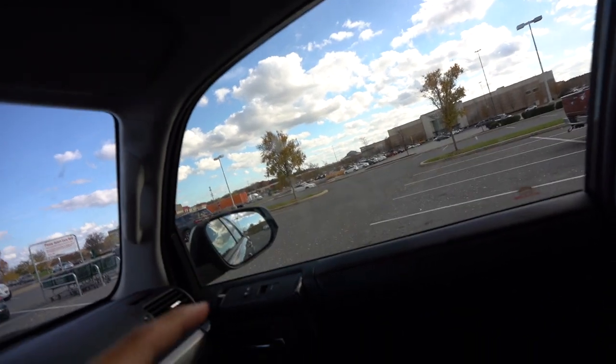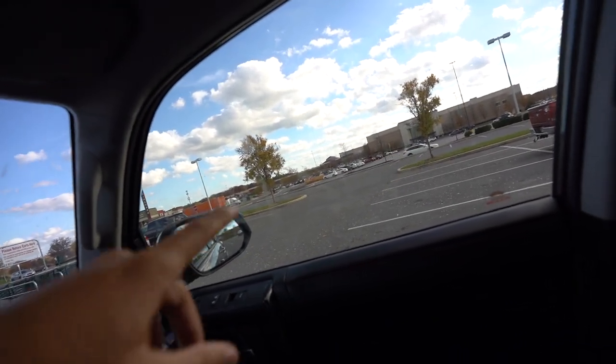This window is so freaking dirty, man, because every time we take Camper in here, when he was smaller, he'd be up here licking the window and hitting it with his little nose. This is the dirtiest window I've ever had in a car ever.